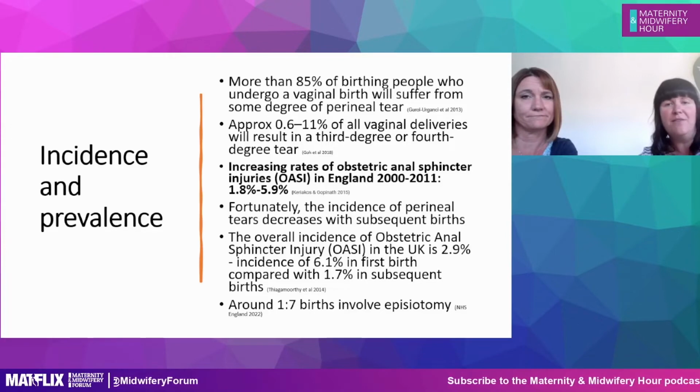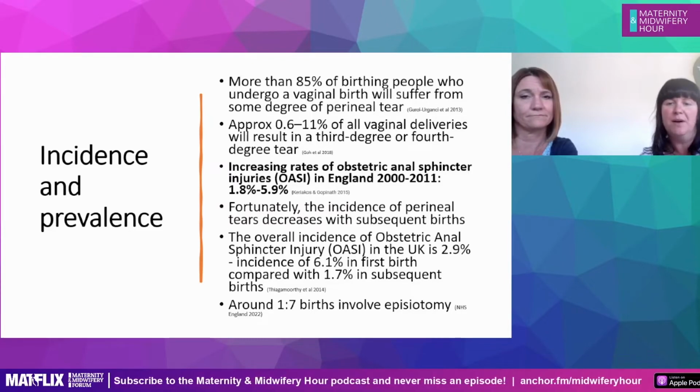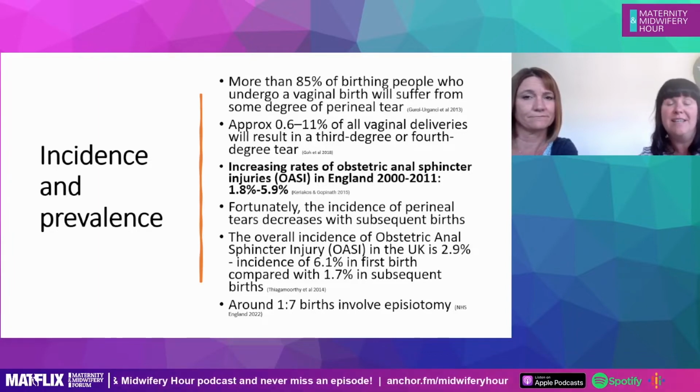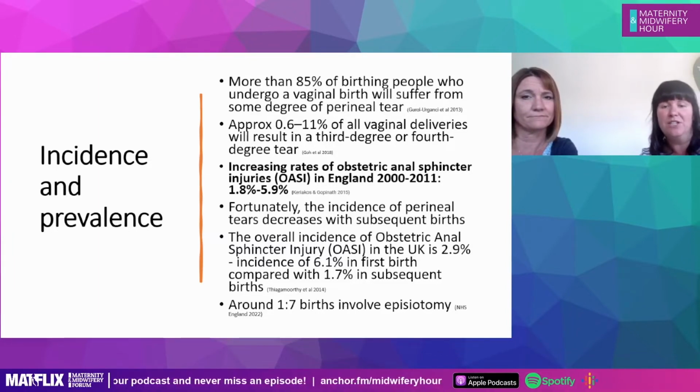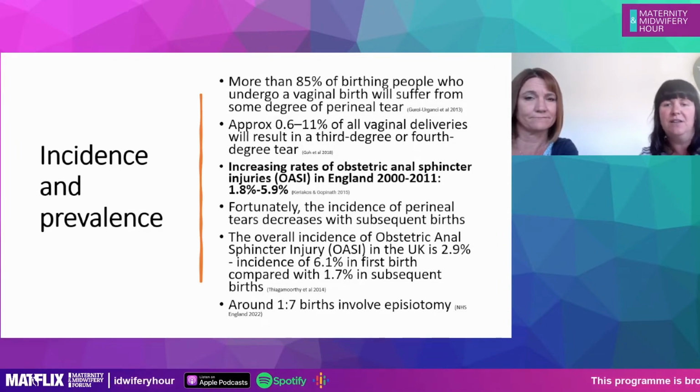In terms of the incidence and prevalence, it does appear that the rates of obstetric anal sphincter injuries are on the rise. But fortunately, the incidence of perineal tears decreases with subsequent births. We're hoping that with better education and a more intense focus on pelvic health issues, we'll see those rates come down. And actually part of the NHS England national KPIs, one of the key performance indicators, is to reduce the rates of obstetric anal sphincter injury. So we're hoping to be successful with that.